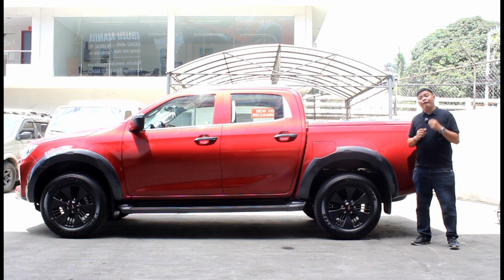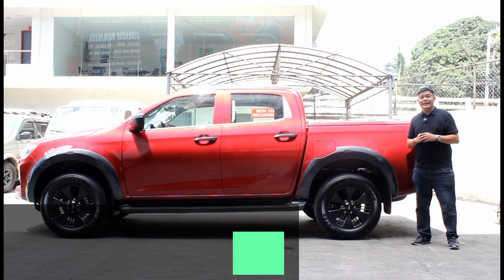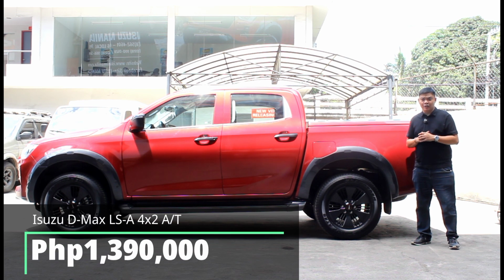Now, a lot of folks in the market for something like this won't only need it to be a workhorse. Chances are they're also going to use this as a daily driver. And the D-Max will fulfill both roles extremely well because it'll give you all the capabilities of a pickup without you having to pay the penalty in terms of comfort and convenience. The Isuzu D-Max LSE 4x2 with an automatic transmission is 1,390,000 pesos.